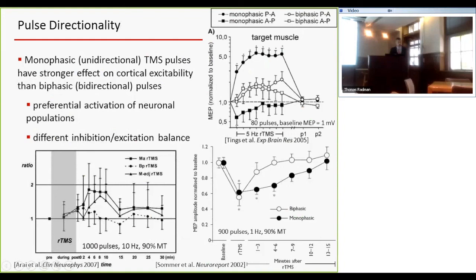But now look at what happens with the monophasic pulses. The posterior anterior pulse gives you this massive excitatory effect that's almost 5 times the MEP increase. The MEP increases by a factor of 5, whereas changing the direction with the monophasic converts that to mild inhibition. So the biphasic then appears to be almost the summation of the two. You have this intermediate effect. So clearly, in this case, by using monophasic pulses with appropriate orientation, you can produce stronger and more selective neuromodulation effects, in terms of what you're trying to get.